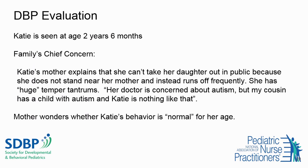that she can't take Katie out in public because Katie won't stay near her mother, and she's always running off. She also has huge temper tantrums. And Katie's mother says, her doctor's concerned about autism, but my cousin's child had autism, and Katie's nothing like that. But she does want to know if Katie's behavior is normal for her age.